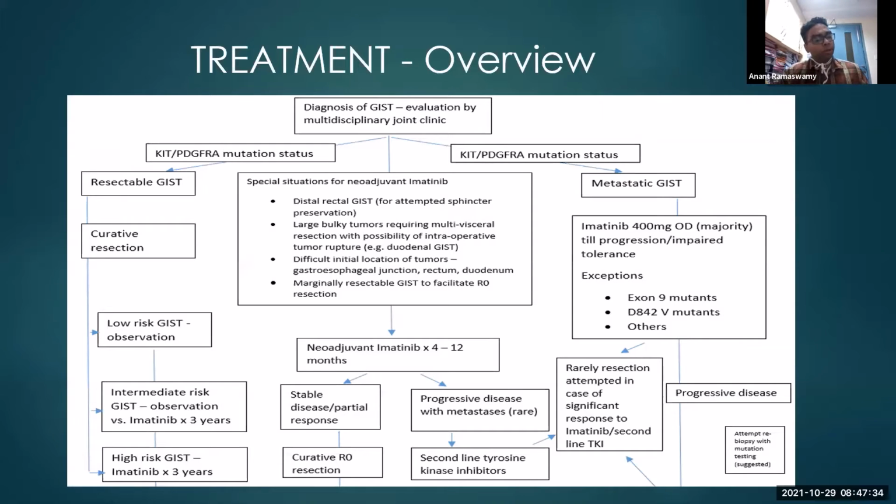Coming to the management point of view, this is just an overview, a flow chart of how to approach a patient with GIST. Now, at the left-hand corner, you have patients who have a resectable GIST. So for them, surgery is the key, and based on the risk stratification in the resected specimen, you would either consider observation or adjuvant imatinib. Over the last 6 to 8 years, there has been a concept of neoadjuvant imatinib. Now, this is essentially used in GE junction tumors where surgeries are a little complex, so surgeons prefer their tumors smaller. In rectal tumors where there is some doubt on whether a sphincter can be preserved, you can have good downstaging with imatinib. So these are the 2 common areas where you will consider a neoadjuvant strategy.